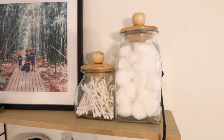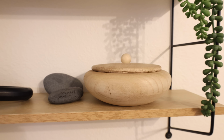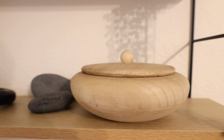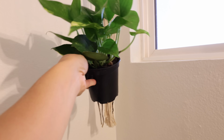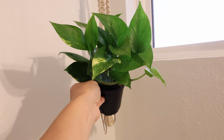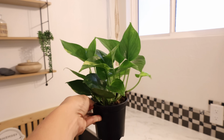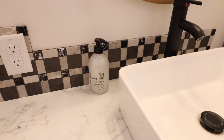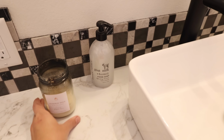And I did want to add a new plant into my plant hanger that I have hanging from the ceiling over here in the corner, but I didn't have a pot for this plant like I thought I did, so I couldn't hang that in the plant hanger. But this bathroom is looking a bit cozier now that we've got some decor on the shelves. I added some soap over there by the sink, and hopefully can get that plant hung up soon.